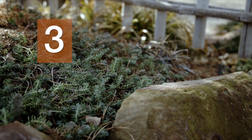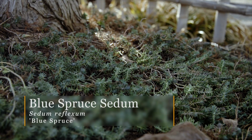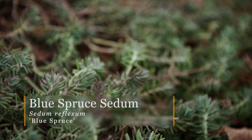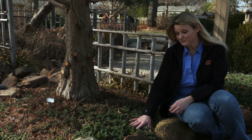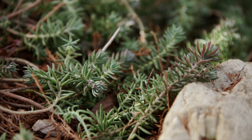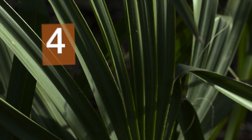Number 3. We can't finish talking about evergreens until we've covered an evergreen ground cover for the landscape. This is blue spruce sedum, and you can see how it gets its name as the foliage does resemble a blue spruce, but it's much softer to the touch. As a succulent, it retains a lot more moisture in its leaves, and therefore it will be a drought-tolerant plant for you. It will get nice, small yellow flowers on it that contrast nicely with this blue foliage, and it is very hardy from zones 3 to zones 11, and it makes a nice plant for that accent container or even your rock garden.